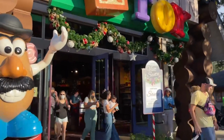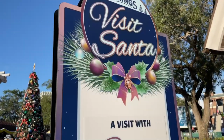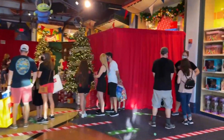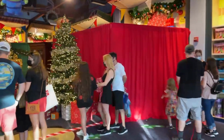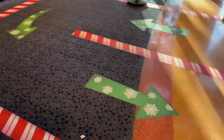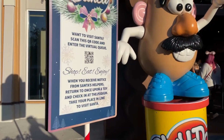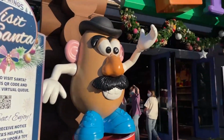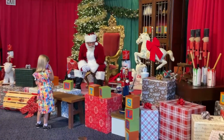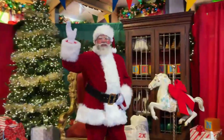Another very festive, arguably the most festive thing you can do in Disney Springs is meet the man of the hour. Santa Claus himself is here. You can meet Santa Claus at Once Upon a Toy, and they're actually using a virtual queue system. When you get over to Once Upon a Toy, which is over in the marketplace side, just scan the QR code, follow the instructions on screen, and it will give you an estimated time. Then it'll let you know when it's your turn to come visit Santa Claus, and you can get all of your pictures and have a great time letting the big guy know what you'd like for Christmas.